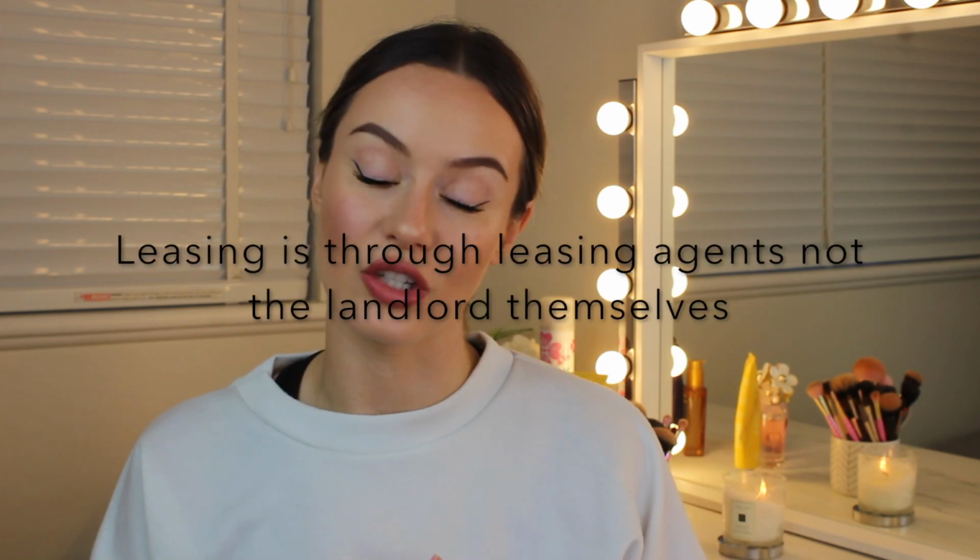So let's get into really important things to know when you are going through the leasing process. The first thing to know is that in Sydney, at least in my experience, it's never been the landlord who looks after the leasing. They hire a leasing agent. It's very, very common practice that you will never meet the landlord or know who the landlord is. That can be good and bad.